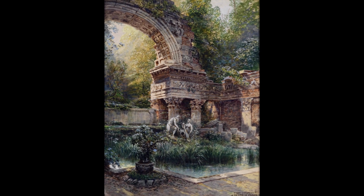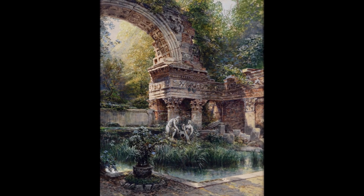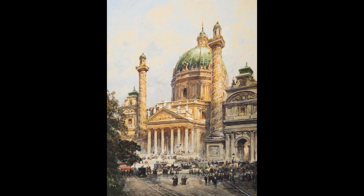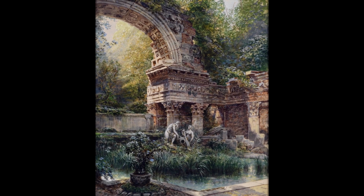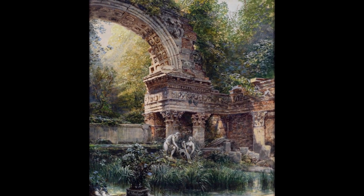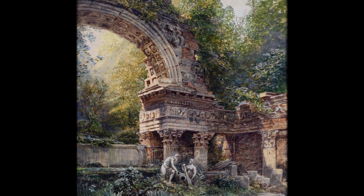The third painting I want to discuss here was created in 1910 by Friedrich Frank, who specialized in painting architectural structures throughout Europe and the Mediterranean. He emphasizes the grandeur of the Roman ruin by painting it in late spring under the sunlight.